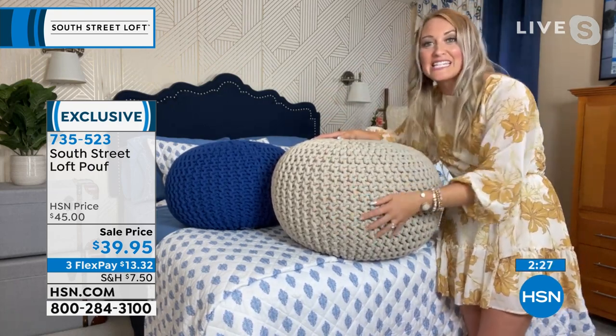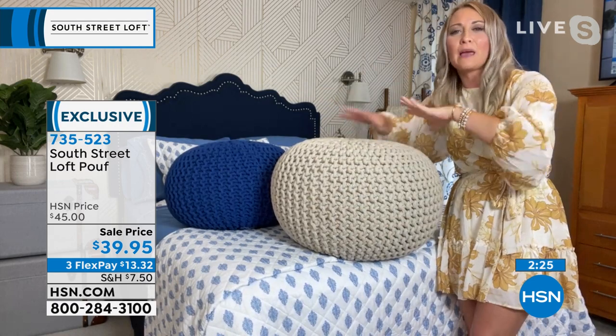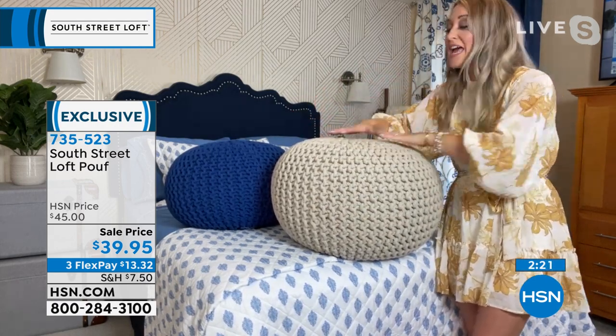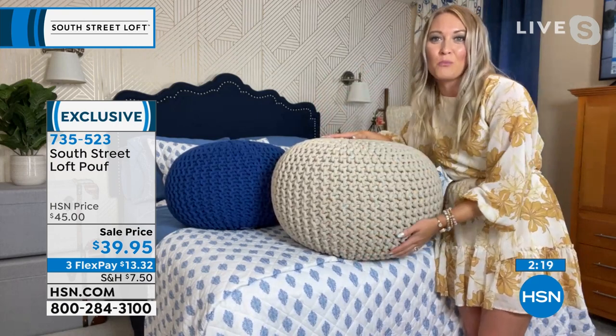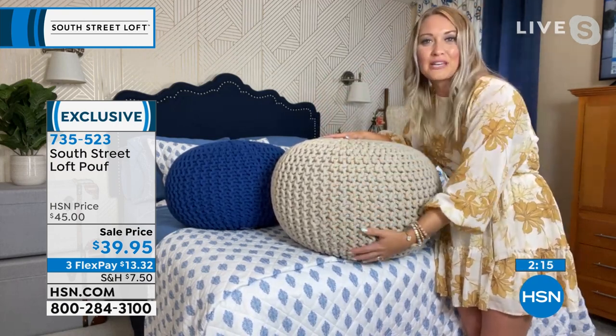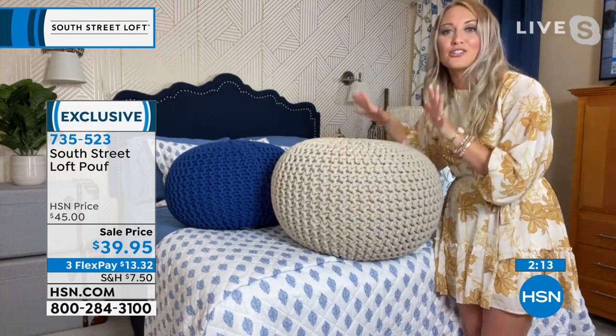The chunky knit is a huge home trend. We're seeing that in big oversized throws. We're seeing that in big chunky sweaters. And so you definitely want to add this into your home. If you want to be kind of stylish with your home, add some texture in. You can't go wrong. And the colors are stunning.